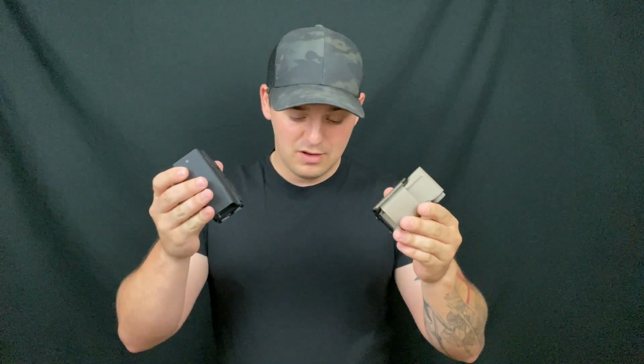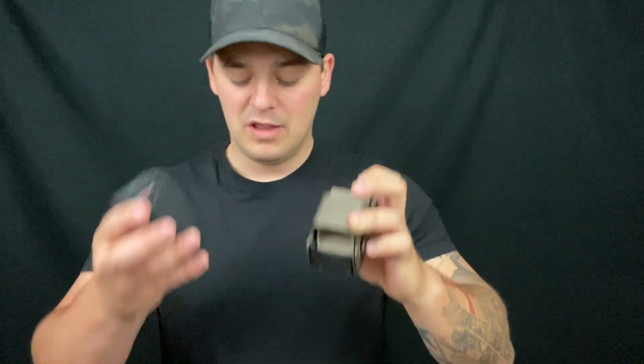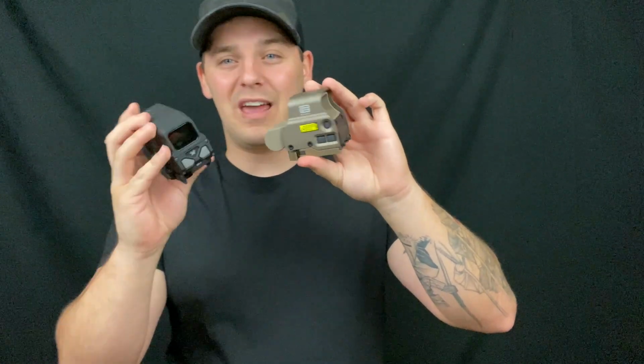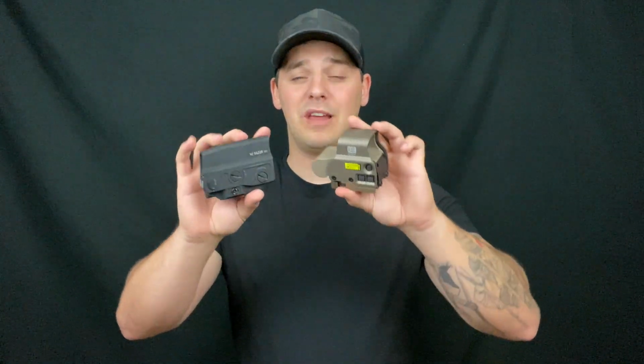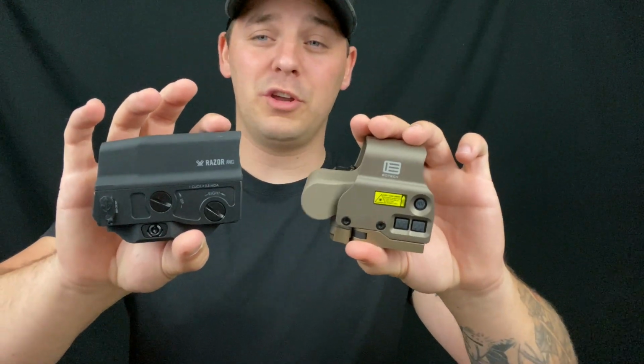Talk about the size, let's talk about the weight on these. Now here, it's not much, but the weight on the XPS 3.0 is 9 ounces. And on the Vortex AMG is 11.8. So this is just a tad bit heavier. It's almost 4 ounces heavier, which is not terribly bad. So you just gotta see, for 3 ounces heavier. So it's not that bad, guys, in size or weight, just what works for you.